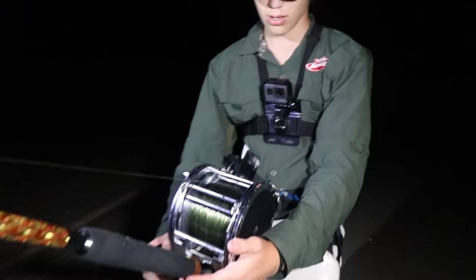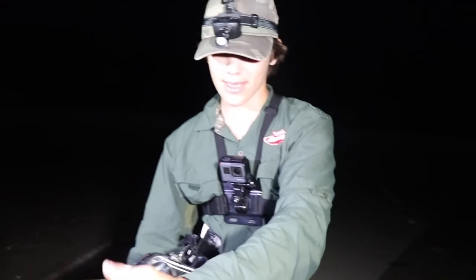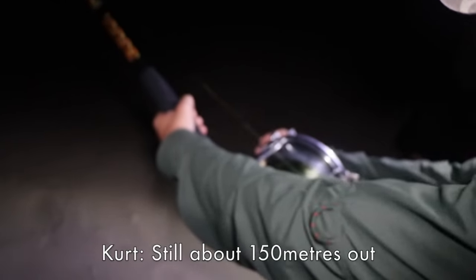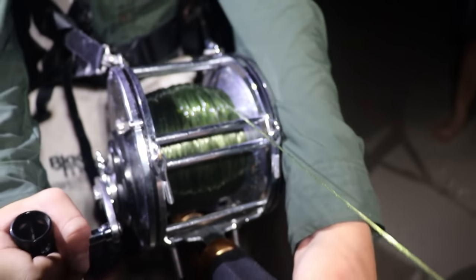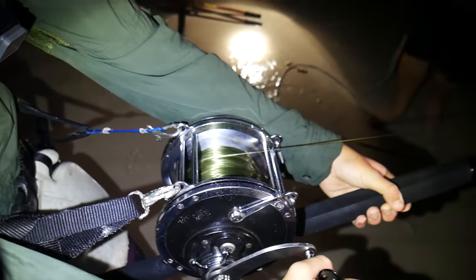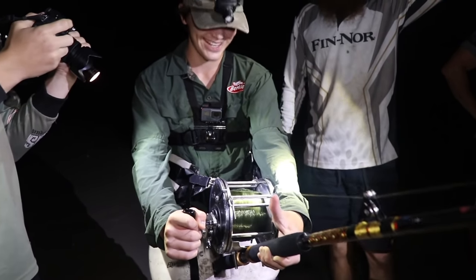Still taking out line. I'm calling either tiger or bull. Probably a tiger, I reckon. Hopefully. Tiger would be good, wouldn't it? Just by the way it's fighting, it's very lazy. That's always promising to hear. Bulls are... It's the biggest one so far. There goes another 100 metres.